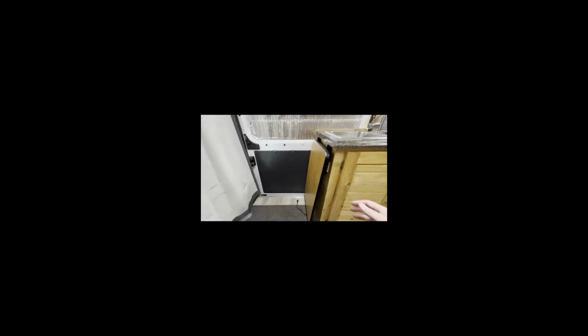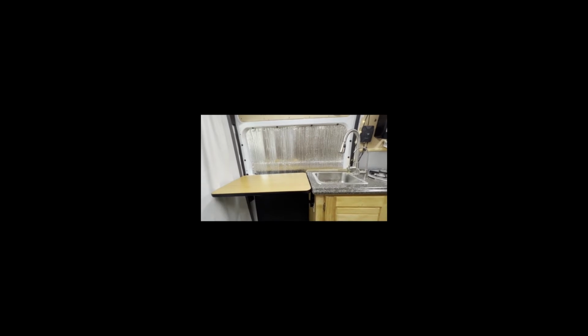Another neat feature which we installed is this flip-up table here. Gives us a little bit extra counter space when preparing meals or doing the dishes, and it just flips down out of the way when you're not using it.